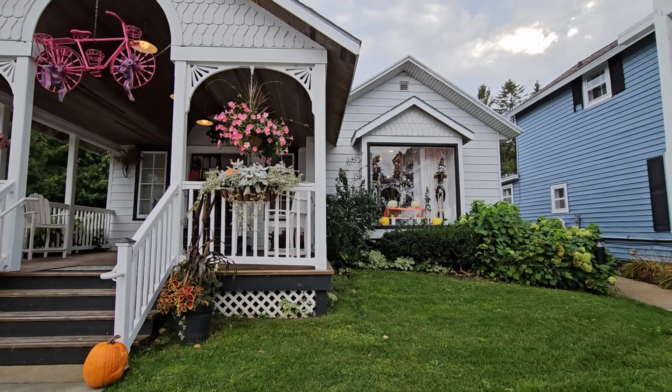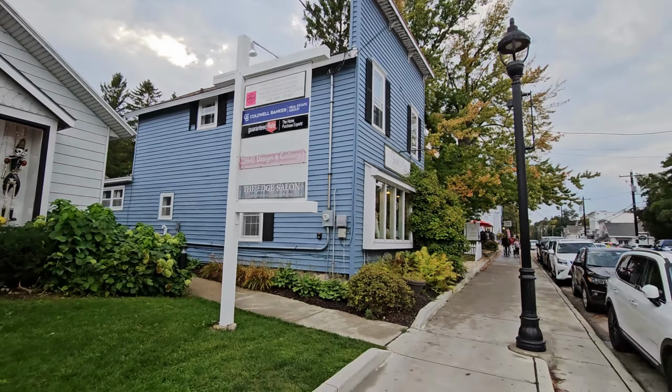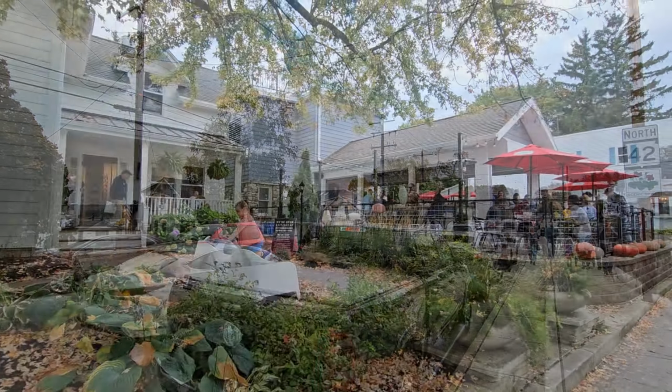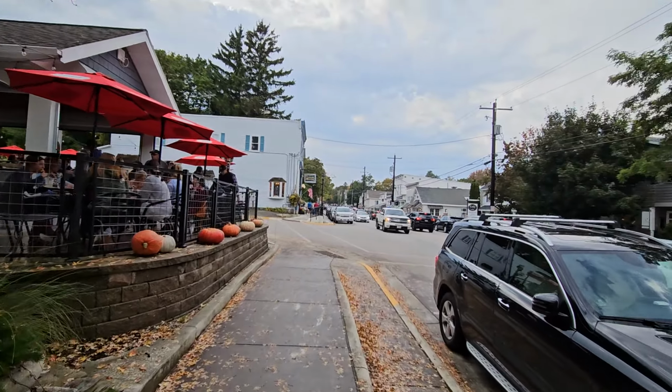There are a lot of neat stores here. And more of Fish Creek is in front of us yet, so we'll check those out. But it's very similar to Sister Bay, but different. I think a lot of the shopping is the same that you'll see in these towns up and down the peninsula. But the feel of each town is a little bit different.